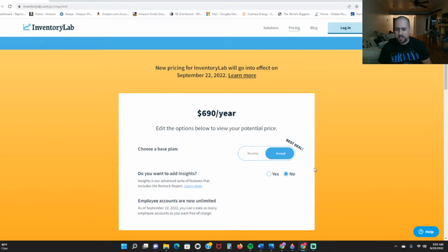Keepa did a price hike a year or two ago. BQool, to my knowledge, hasn't done a price hike, and I've been using them for about 4.5 years. But this is the first Inventory Lab price hike that I've had. They are raising the prices from $45 to $69 a month, or $690 a year.